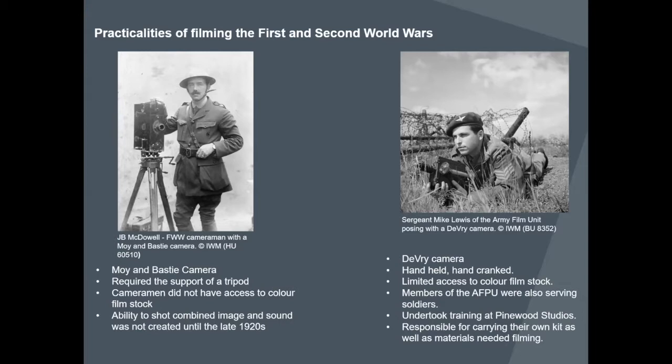It also means that a lot of the First World War films include a lot of panning shots across landscapes or close-ups of soldiers or individual objects, because of the nature of how they would have to film using the camera and the tripod. The cameraman did not have access to colour film stock, and the ability to shoot combined image and sound wasn't created until the late 1920s. So all of our First World War film is shot mute.